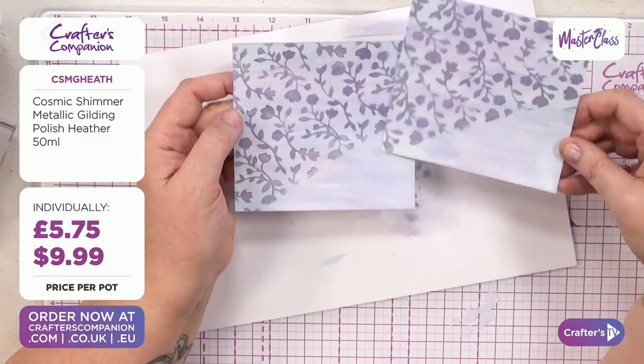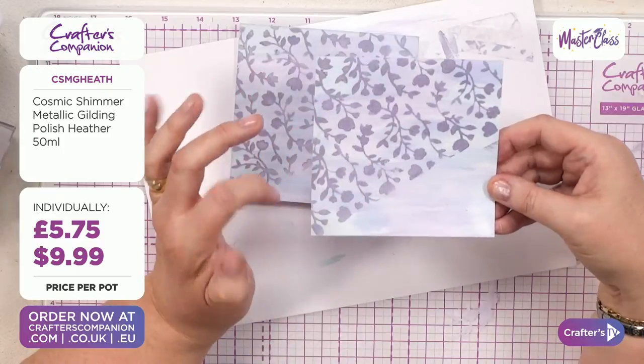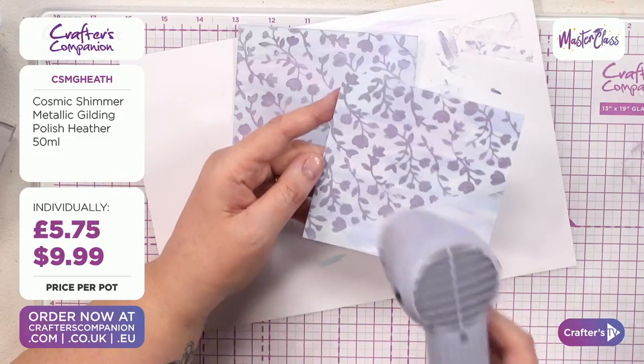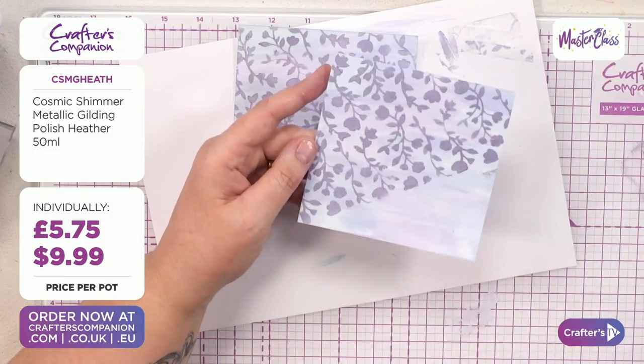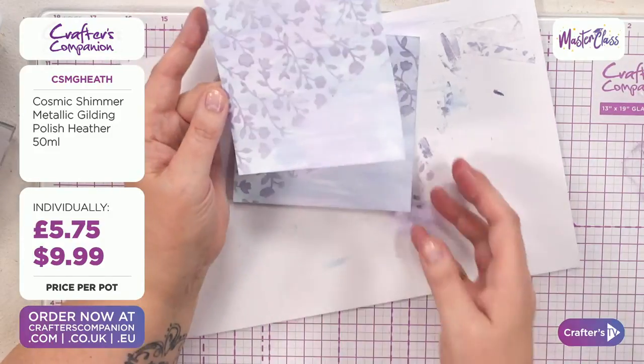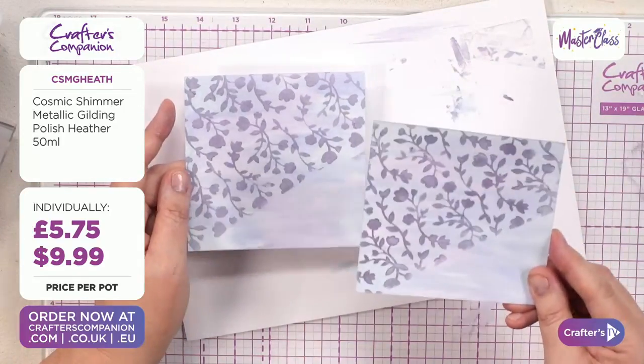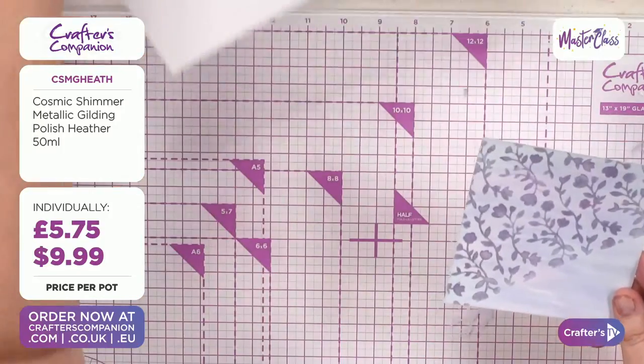I'm just going to jump to this one. The metallic one does take a little bit longer to dry. Now, if you're impatient like I am, you can always take your heat tool to it and dry it off, which is what I tend to do. But I had prepped it at home, and it is virtually the same. So I'm going to swap to this one that's already dry, and literally build this up.